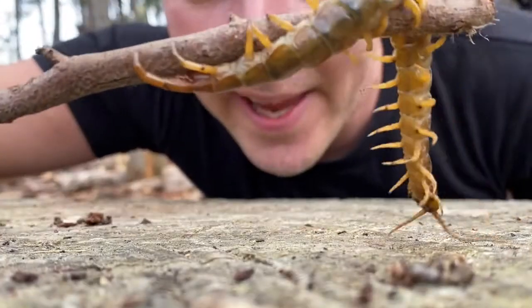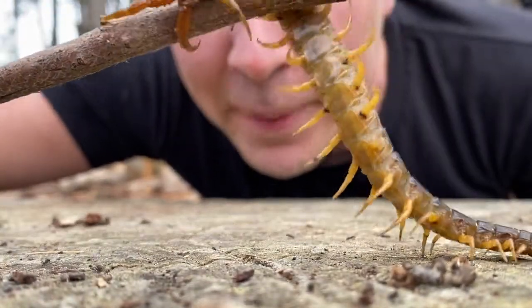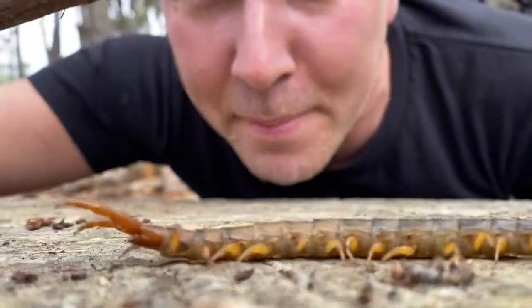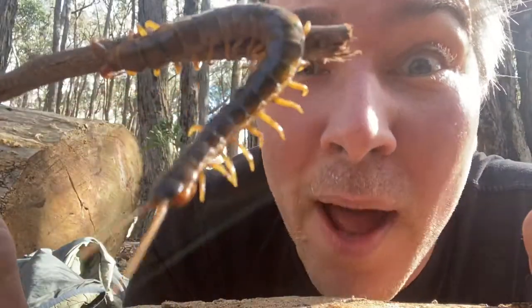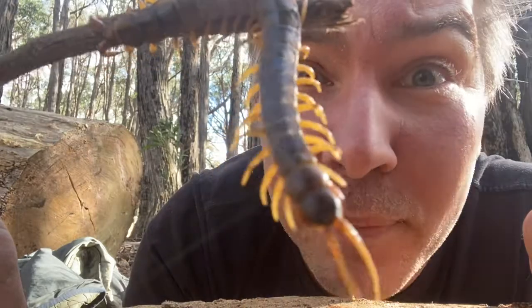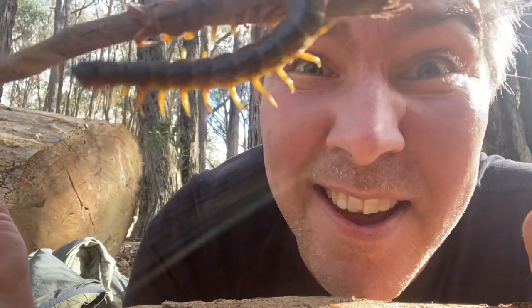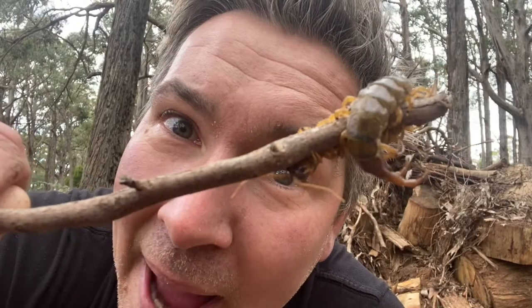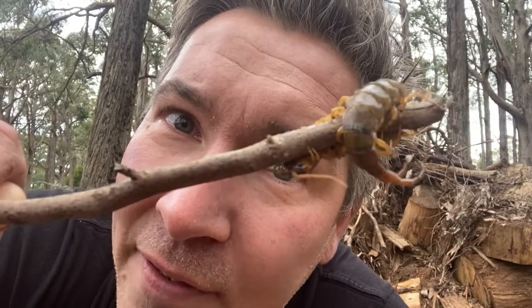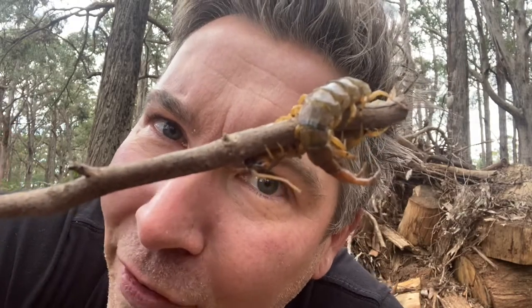Those modified back legs, they also assist the centipede to grab their eggs and carry them about and look after them. Female centipedes are quite maternal. They curl themselves up into a ball, protecting their 30 eggs, which they lay. If you get bitten by a centipede, they pack a wallop. Although highly venomous, they have not been recorded killing a person here in Australia.